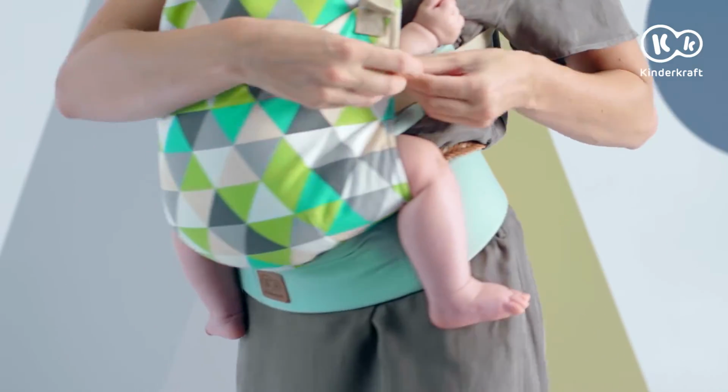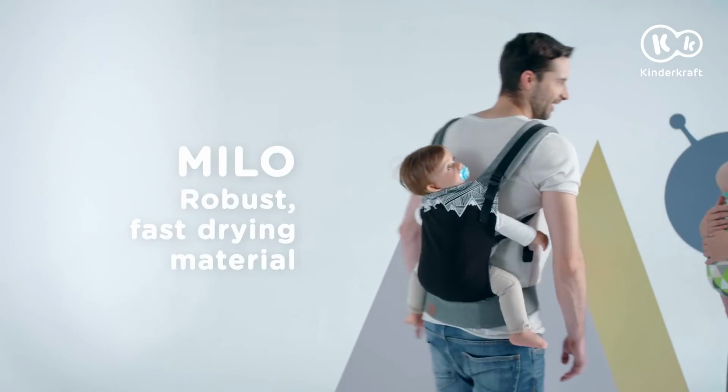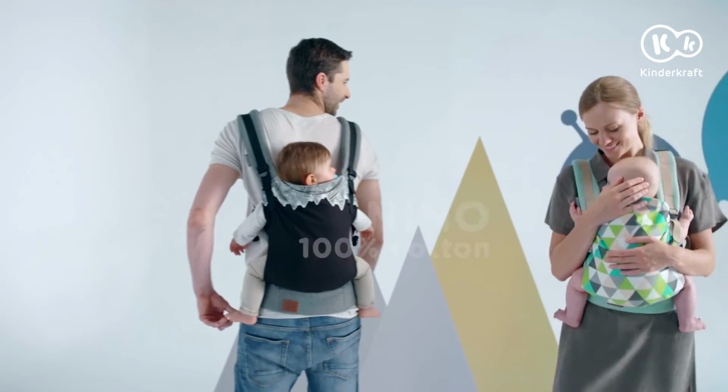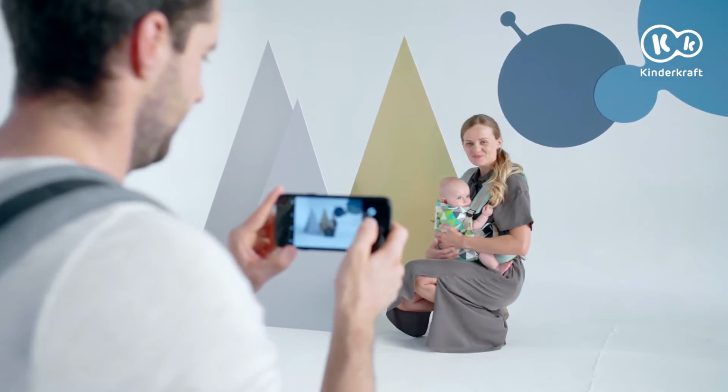They also feature a lot of practical extras. The straps can be shortened, and essential items can be stored in the pocket. The difference between MILO and NINO is in the material. MILO dries quickly, is durable and soft, and NINO is natural and airy.